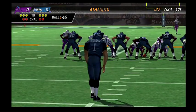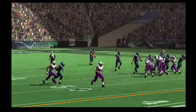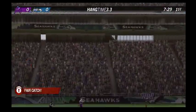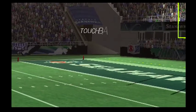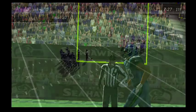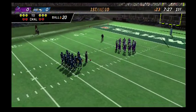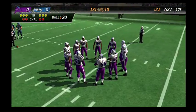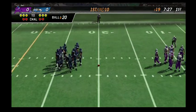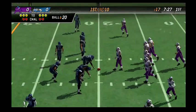Number one will come in now to punt it away. Simon sets up, waiting for the punt. And he signals for the fair catch. Touchback. First and 10. Ball on the 20-yard line.